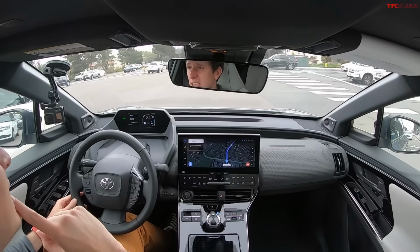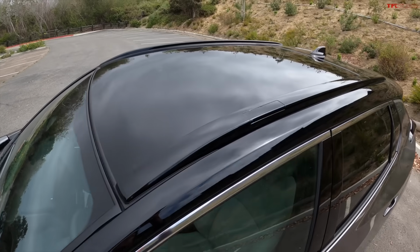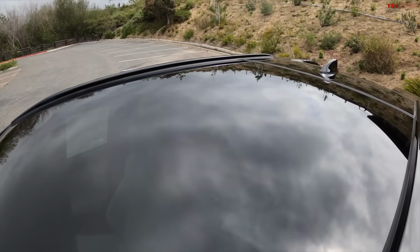I do, however, like the panoramic sunroof. It does have a little bit of a divider here, so it's not quite seamless from the front to the back, but I do like how we actually have a cover, which you can extend over the whole thing, unlike some of the newer Tesla models.